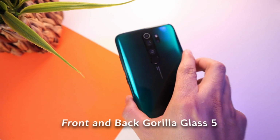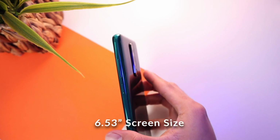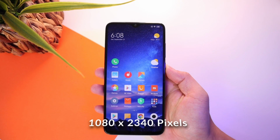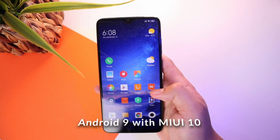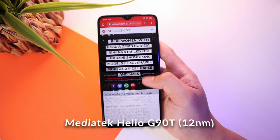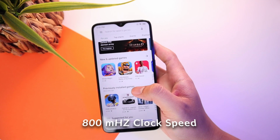In my last video I did a full specs walkthrough, and just a recap of its specs. So let's start with the body. The front and the curved back is Gorilla Glass 5. Screen size is 6.53 inches, which has an 84.9% screen to body ratio. And the screen is an IPS LCD capacitive touchscreen with 1080 by 2340 pixel resolution. Its platform is Android 9.0 and MIUI 10, and this is the first time in a while that Xiaomi goes with a Mediatek chipset. This has the all new gaming-centric Mediatek Helio G90T with 12nm, Mali-G76MC4 GPU, and a whopping 800 MHz clock speed.